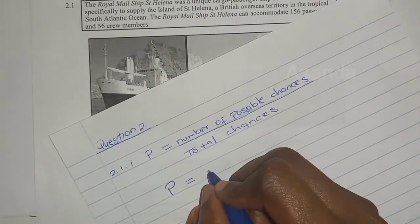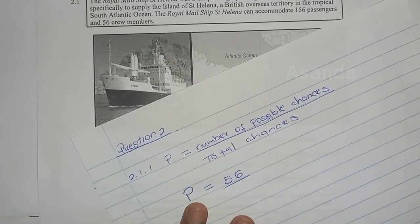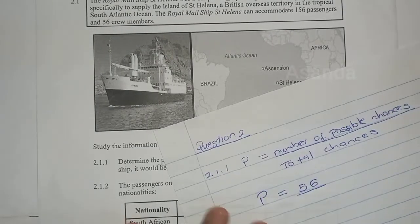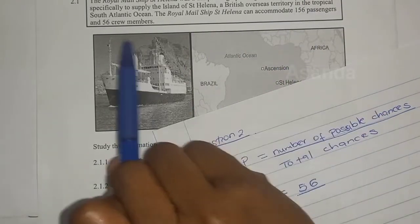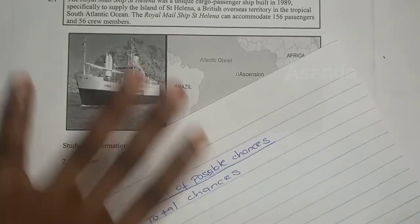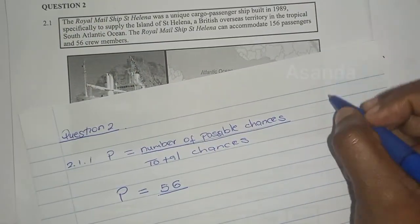So how many crew members are there? There's 56. And we write that as 56 out of the total. So that means the total of the people in the vessel, the people in the ship. There are 156 passengers and there are 56 crew members. So that's a calculation that I should have done before, but that's not an issue. I can just do it on the side.